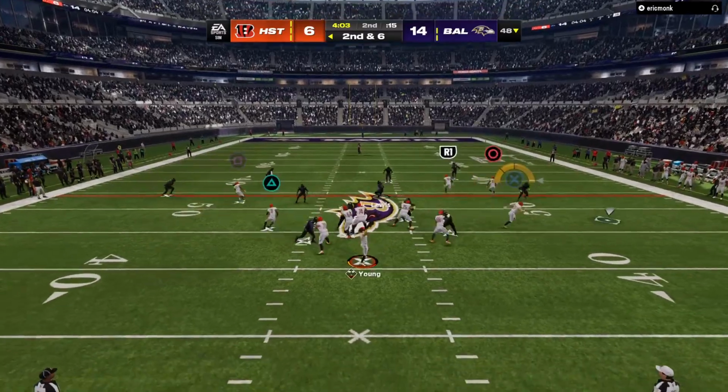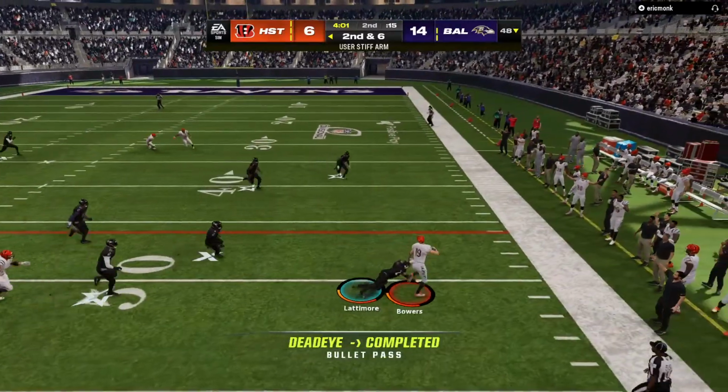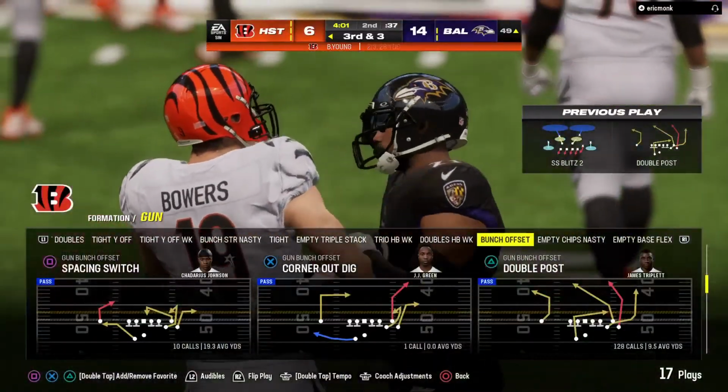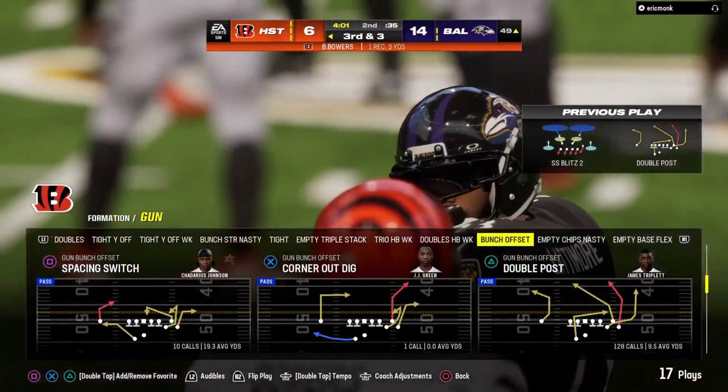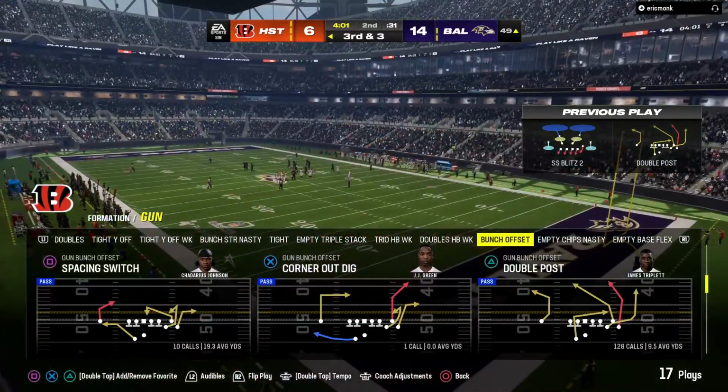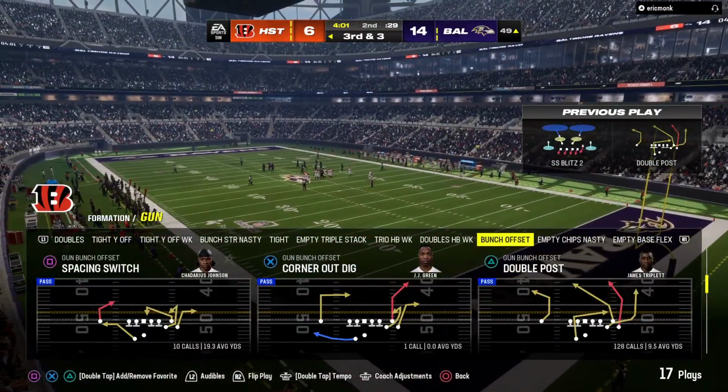Now Young. It's a short one here, complete to the tight end. And he's able to take it across midfield before going out of bounds. That was an okay hook up there with his tight end, but unfortunately, they didn't get the kind of yards they had hoped for. That's going to bring up 3rd down.